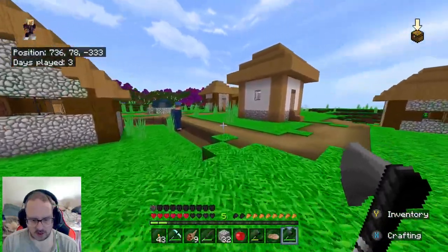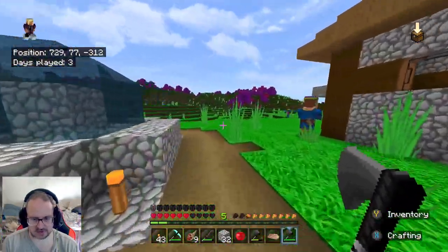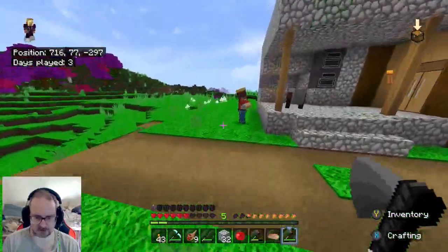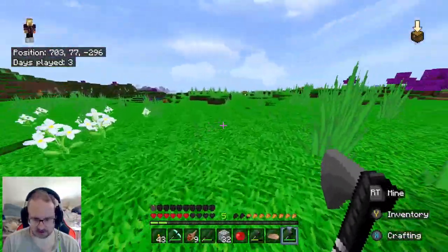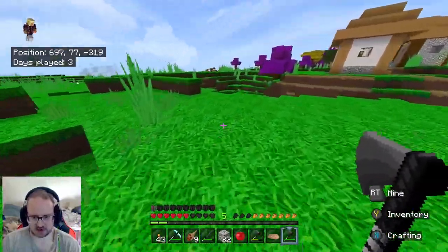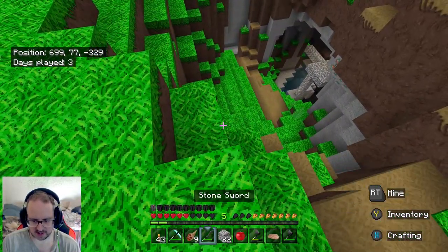That's an iron goblin, as you can tell because it's a policeman. Alright, my house is this way. That means the cave's over here somewhere. Got it there. Let's try that again without the falling part.